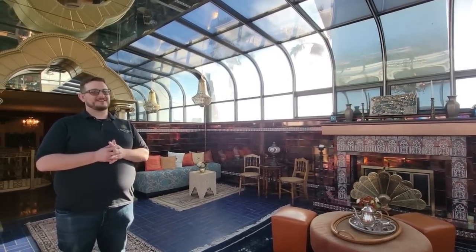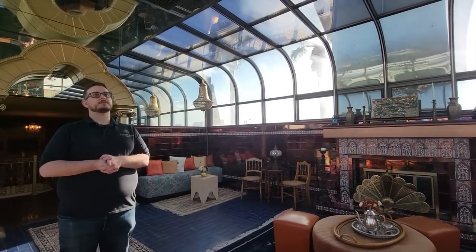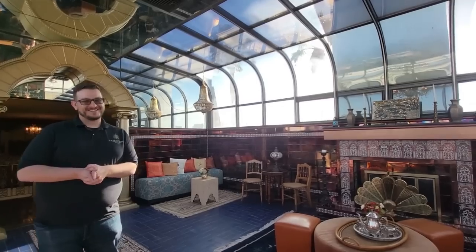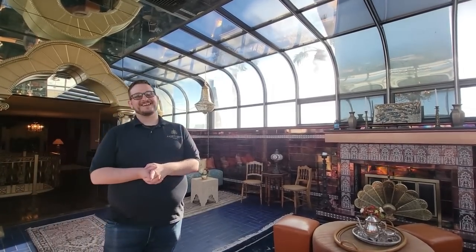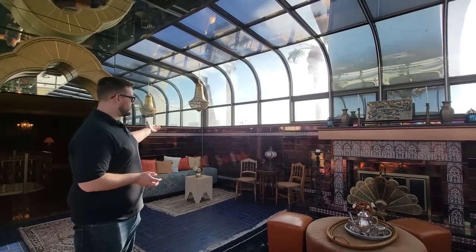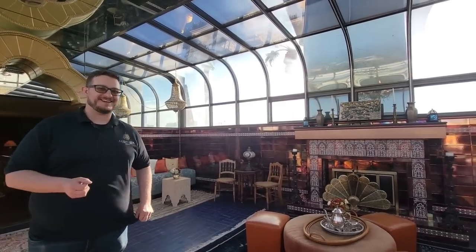Dubai. No. I mean, closer than, definitely it's not the United States. Morocco. Yeah. We are in the Moroccan room after all. Obviously, the tiles are going to be named after the namesake of the room. Wow.